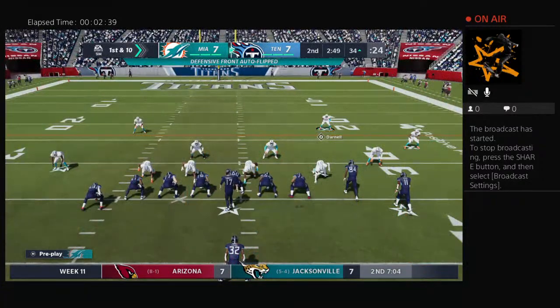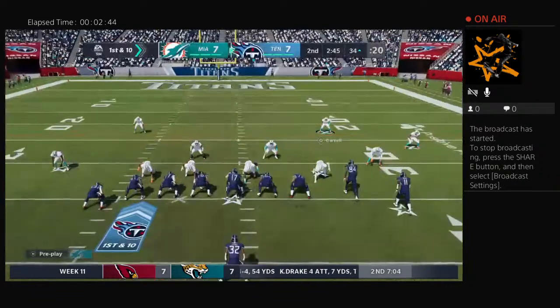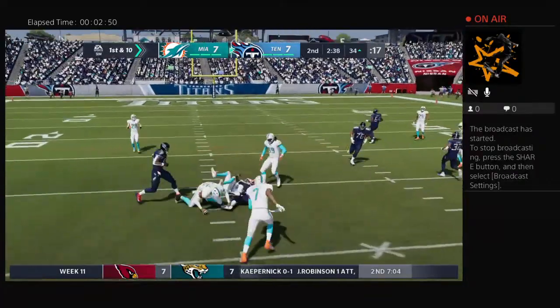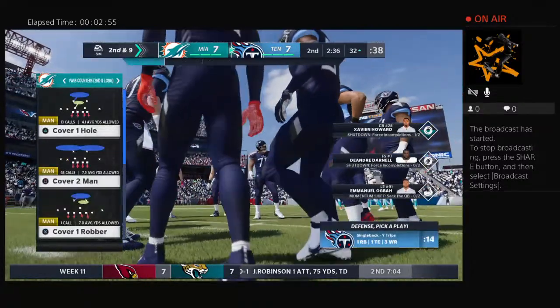Well, partner, what do you think? Might have been 4 down territory if they didn't pick it up, but... Yeah, it's a moot point now. I was curious, so if they didn't get it there, would they have gone for it? I guess we'll never know. Yeah, we didn't have to make that call, but I have a feeling both of us would have said, go for it. A.J. Brown. Jerome Baker there on the tackle.